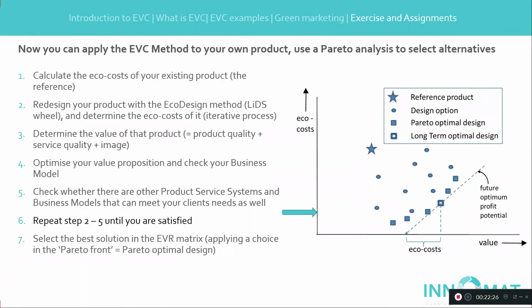What is the Pareto front about? In a one-dimensional system, you have the best score in benchmarking. In a two-dimensional system, however, you have not one score as the best, but you have a Pareto front, which is a line of the best scores. The solutions on this line have in common that there is no point that has a lower eco-cost combined with a higher value. In other words, each point on the Pareto front has no better point in terms of the double objective.